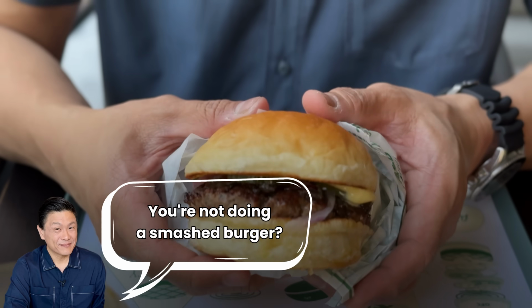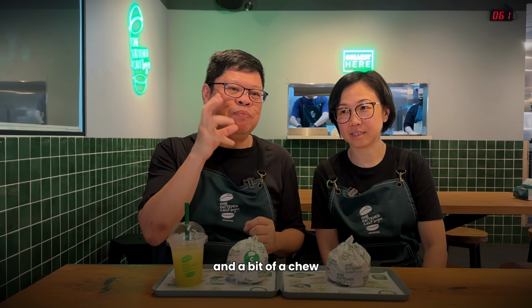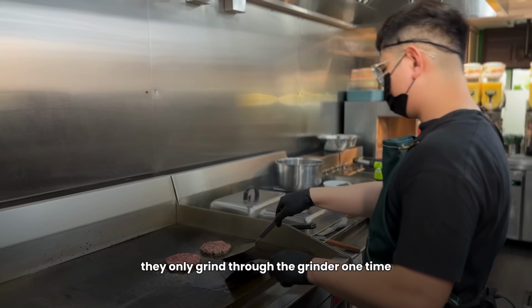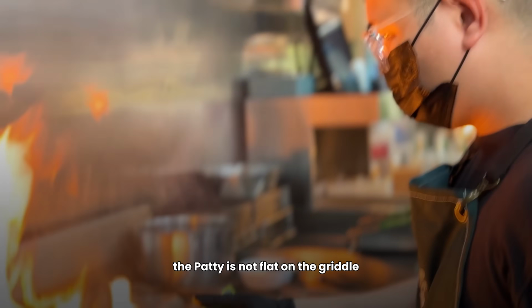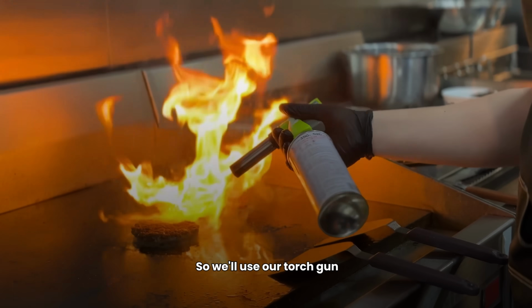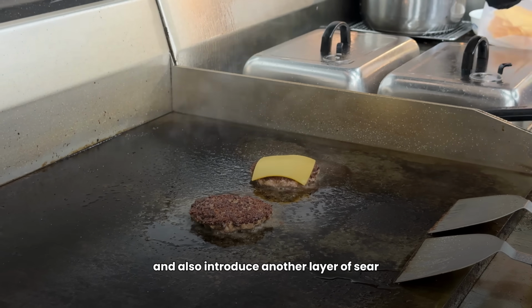You're not doing a smash burger. For me, I prefer it to be a bit juicier and a bit of a chew. When my supplier grinds the meat for us, they only grind it through the grinder one time so that the flavor of the grass-fed beef comes out better. Why we torch our patty is because sometimes the patty is not flat on the griddle. Sometimes when you flip over the patty, there are grey spots. So we use our torch gun to torch the patty, and it also introduces another layer of sear, the char for the patty.